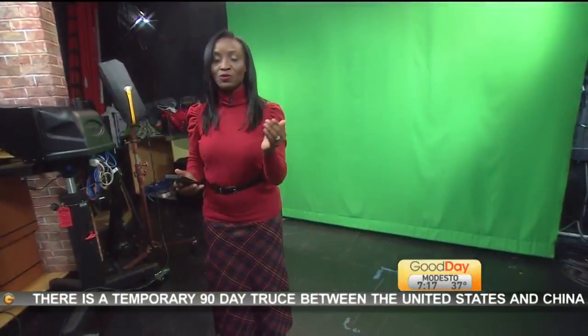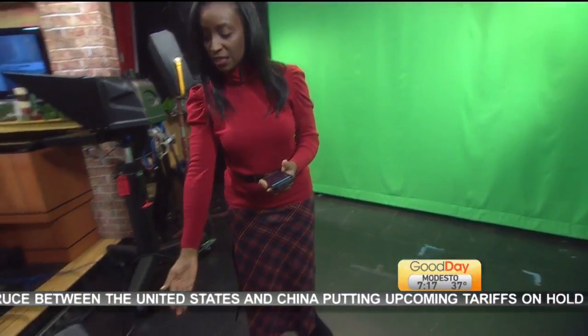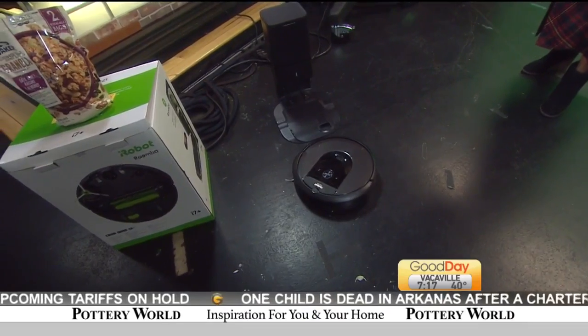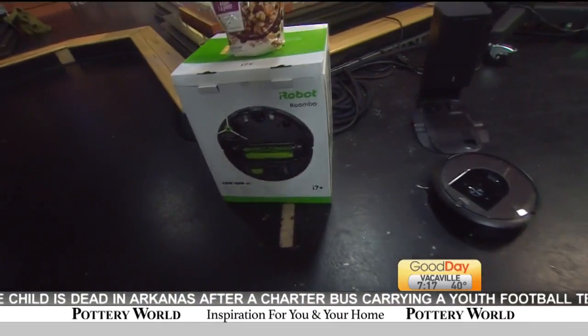You guys remember we've seen the Roomba, the iRobot Roomba vacuum before, right? Yeah. Okay, so take a look at this. This is a new iteration. We showed you the Roomba. We also showed you a couple years ago, I want to say, the Braava, because it's the one that actually cleans up wet messes. Yes. It had a little spray situation.